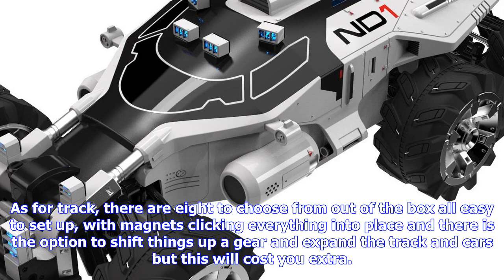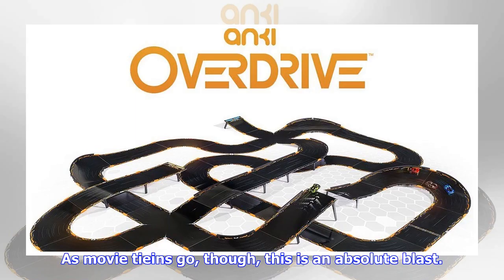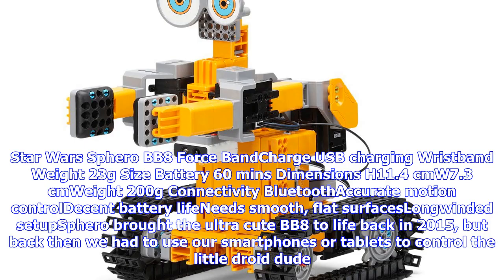In fact, it's when the virtual weapons come in that you can have a lot of fun. It really adds to the drive and takes away the "car that's on the inside will always win" problem that you sometimes get with racers. As for track, there are 8 to choose from out of the box, all easy to set up, with magnets clicking everything into place, and there is the option to shift things up a gear and expand the track and cars, but this will cost you extra. As movie tie-ins go, though, this is an absolute blast.